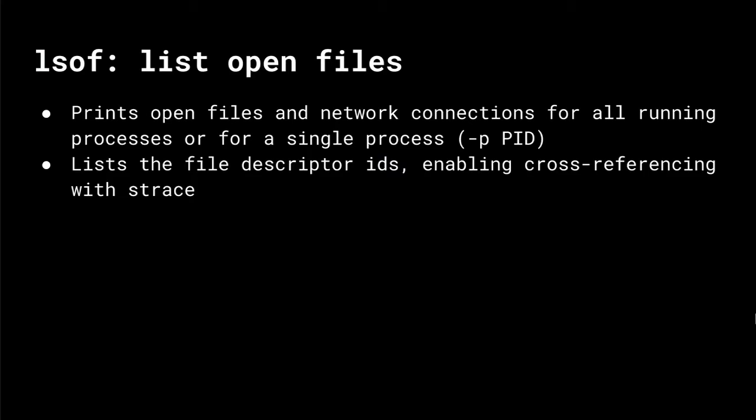And it will also list the file descriptors. So when you're looking at strace and you see the file descriptors being used, you can go to LSOF and you can actually see what that pertains to, which is really cool.